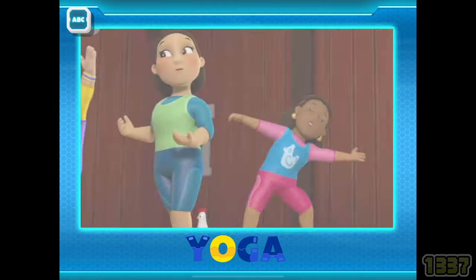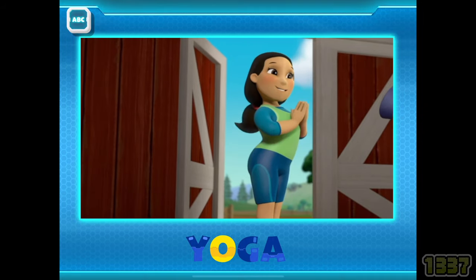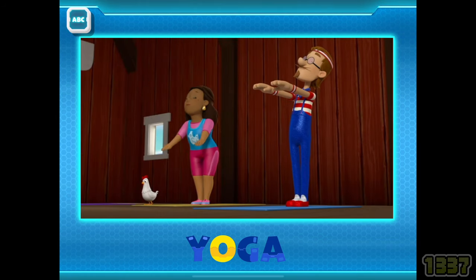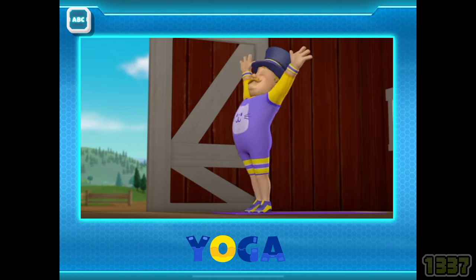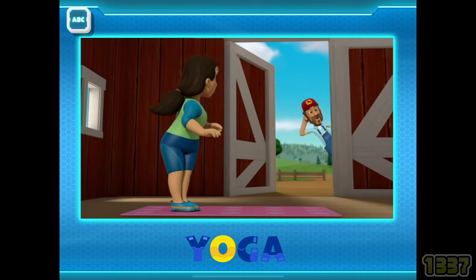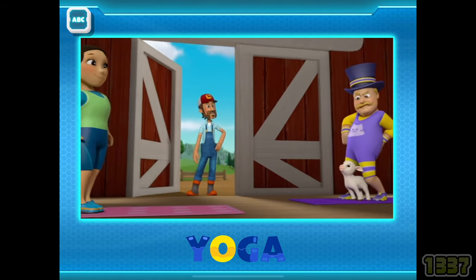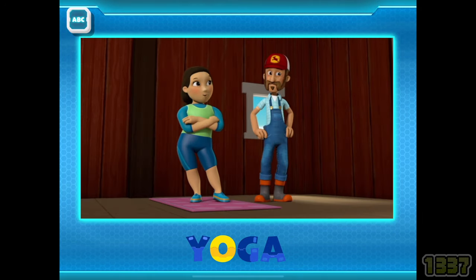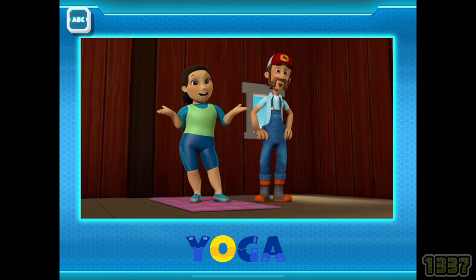Yoga! Welcome to yoga class. Now let's breathe in and bend into our first pose. Oh, a baby goat? Sorry, folks. I'll get these little rascals out of your hair. But they are so cute. Let them stay. Okay, then. Let's give goat yoga a try.